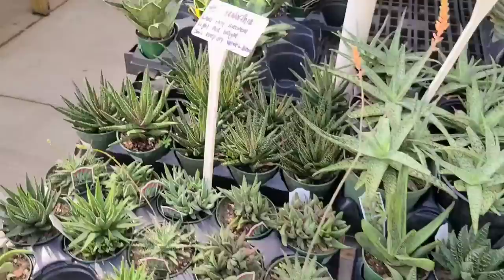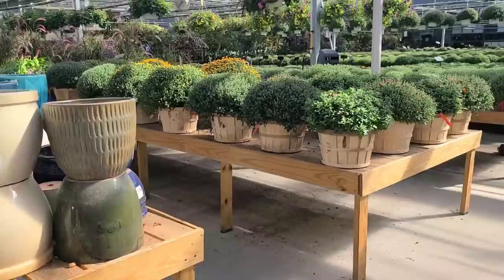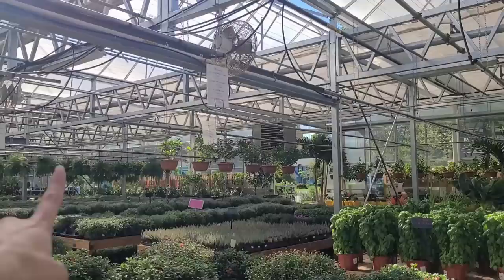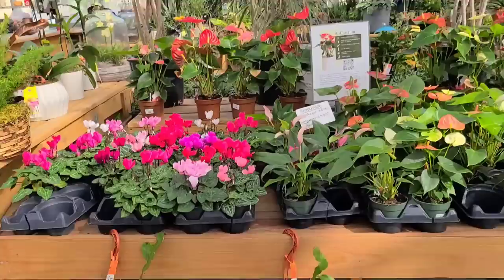More snake plants. They have some really nice pottery too, but they usually keep their houseplants over here. They switch it up. Like last year they had them over here and, if you guys remember from watching my videos, all of them just roasted in the sun because it gets brighter light on this side. So they got smart and put the houseplants on this side this year, which is good because they're not all just completely roasting in the sun.